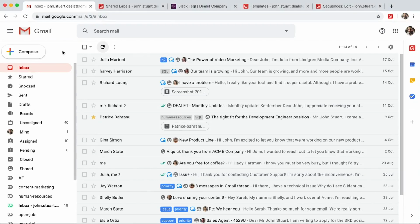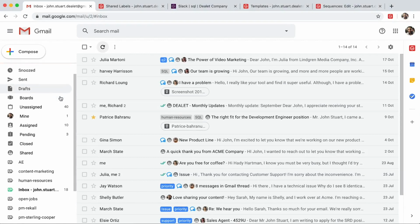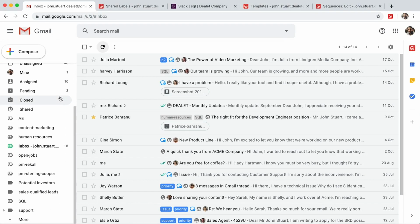Gmelius helps startups improve their collaboration, scale their communications, and monitor their pipelines without leaving their inbox. You can create shared inboxes to manage group emails like sales at or support at. And your team can use Gmail shared labels to further organize conversations by project or client.